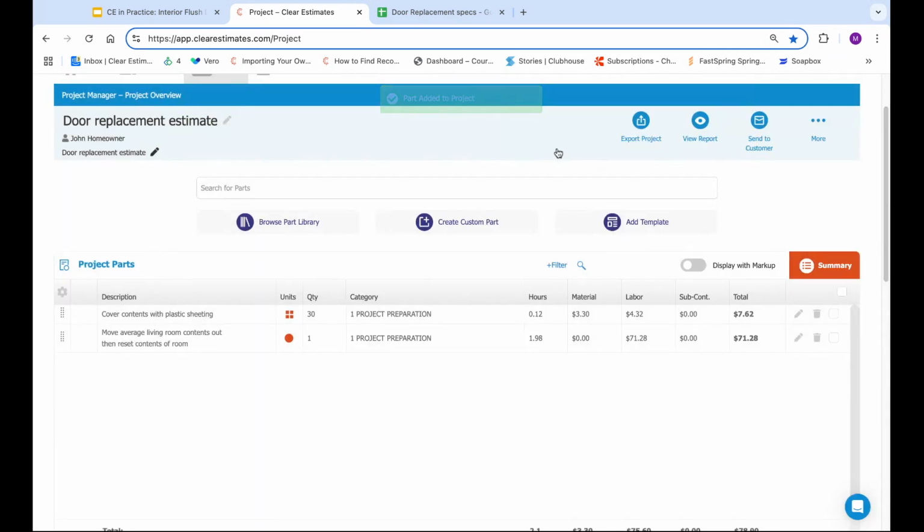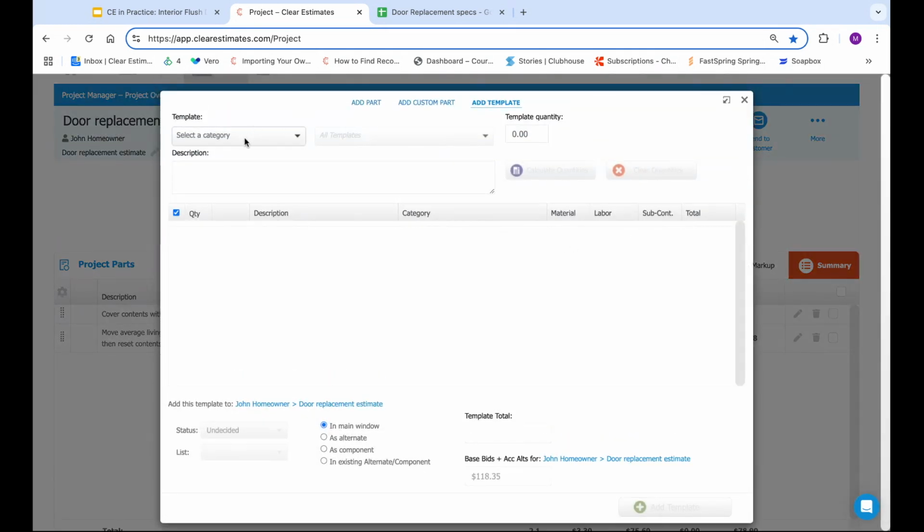So let's get into the actual door replacement itself. Now, to save a little time, I'm going to use one of the pre-built templates that are offered by Clear Estimates. And these are just starter estimates. A tremendous time saver compiling a project. Rather than searching for items one by one, we can use these pre-built estimates as a starting point. So we're going to go ahead and click this button here, Add Template. And then we're going to use this drop down here to select a category.